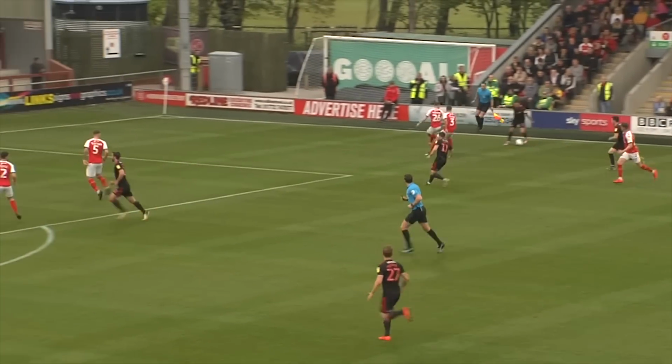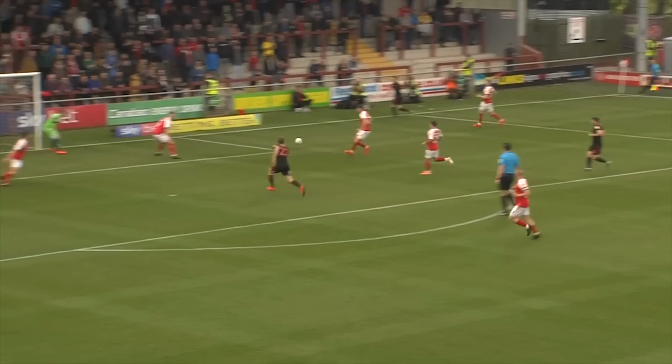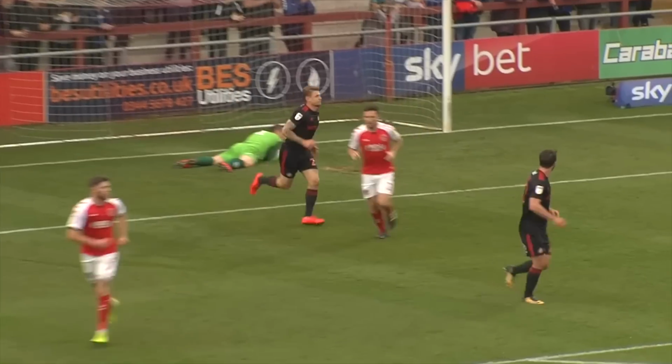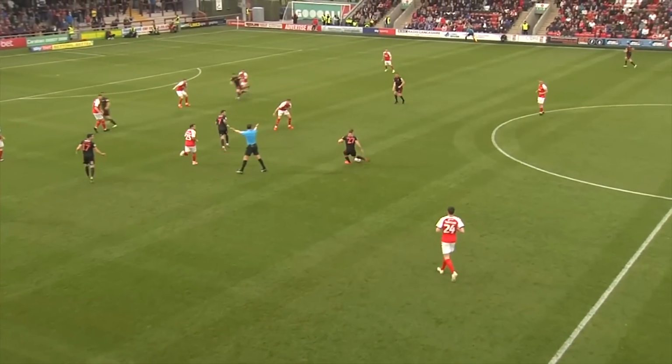Over to the right-hand side, Maguire. Maguire feeds Morgan. And there's options in the centre here. Could that be the first goal? No. Somehow it stays out. He timed his run to perfection there. Right one challenge. And finds power.